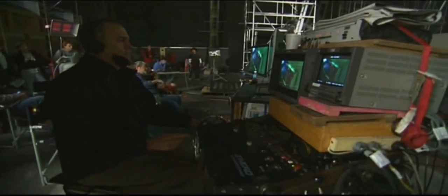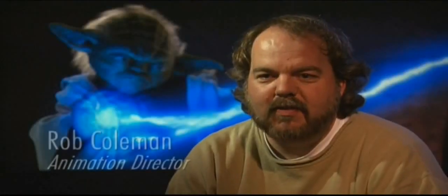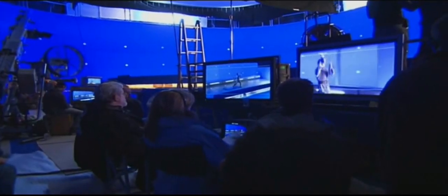There's a monitor on the camera there, which is static. There's a monitor on the crane. There are all these monitors scattered all over the place. We have what they call the video village here, these big plasma screens. Every time we move to a different set, they set them up for George, and there's sort of a little theater of people out in front of it, and I'm one of the people that sits back there, and it's great for me. What he's seeing is what you will see when you see the movie.